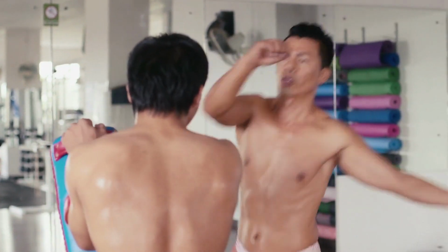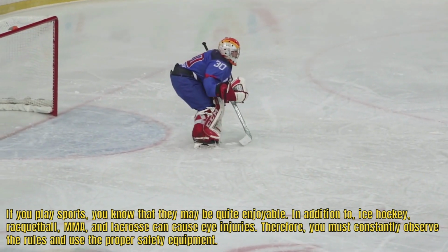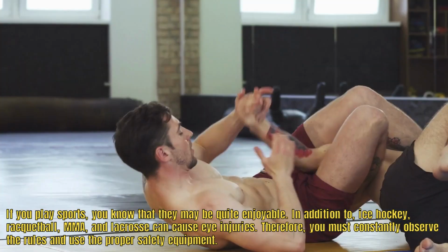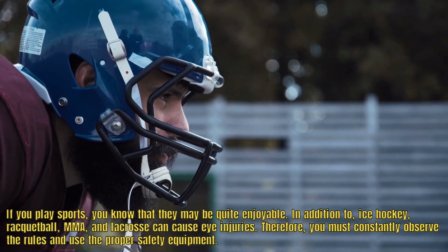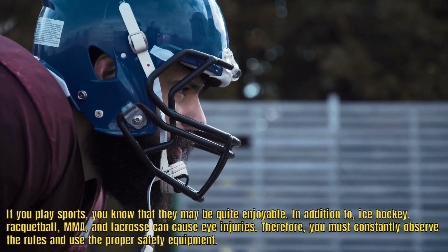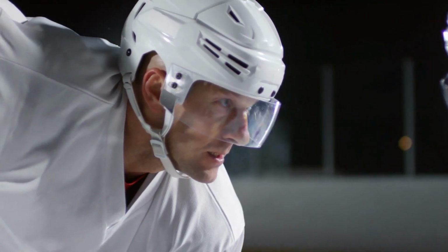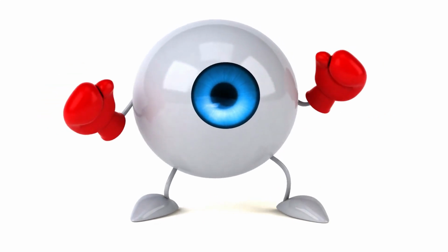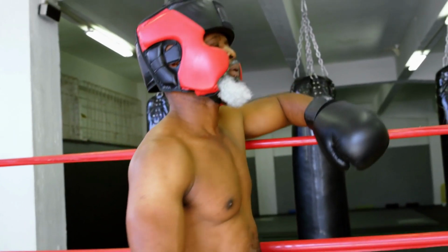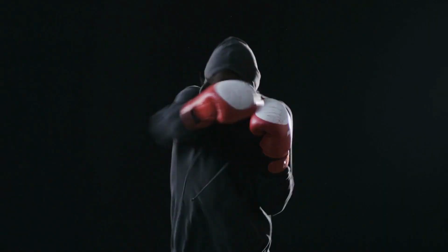If you play sports, you know that they may be quite enjoyable. In addition to ice hockey, racquetball, MMA, and lacrosse can cause eye injuries. Therefore, you must constantly observe the rules and use the proper safety equipment. Consider your favorite sport. Do you use any eye protection, such as goggles or a face mask? You may believe you do not need protective eyewear, yet eye injuries caused by sports are dangerous.